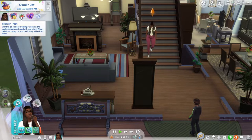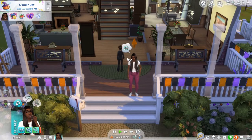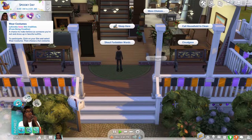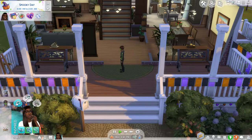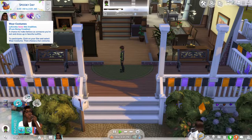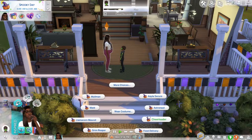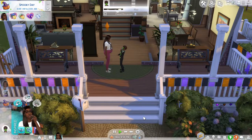What else we need to do? Play trick or treat and put on a costume and be in a spooky spirit. So let's put on a costume. How do you do that again? What is she doing? Girl, this little boy. Click on the sim, select wear a costume. Okay. Let me know if y'all seen it. It's right here. What do we want to be? We're going to be a cheerleader. Because period.